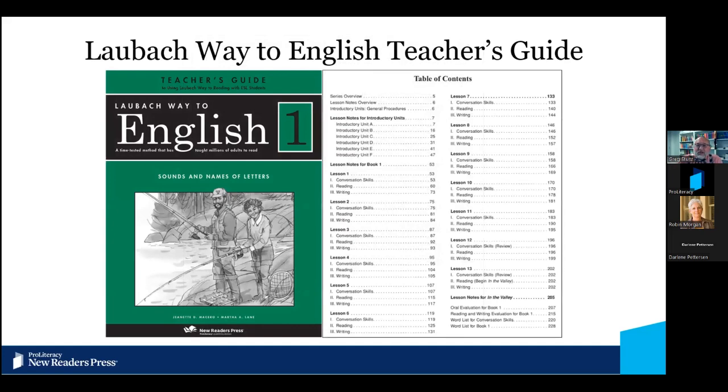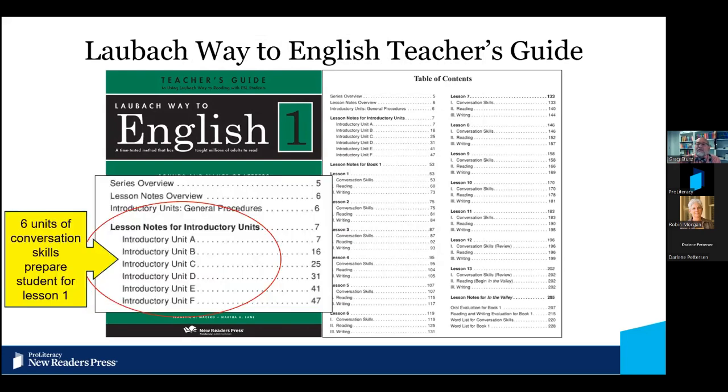Now, the Laubach Way to English Teacher's Guide is different than the Laubach Way to Reading Teacher's Edition in that it first emphasizes oral language instruction, including vocabulary, pronunciation, dialogue, and language structure. The first six units, in fact, of the Laubach Way to English Level 1 Teacher's Guide builds English language learners' oral vocabulary and language skills before the student even starts lesson one in the student book. So they're moving from the known, the vocabulary words that they know the meanings of, to the unknown, how to read them and put them down on paper.